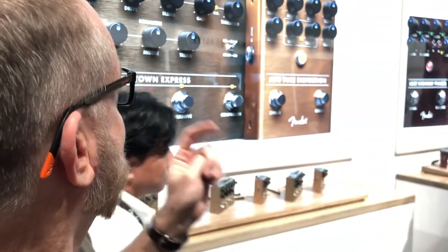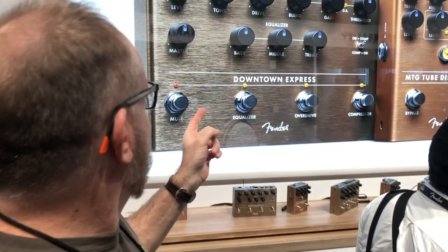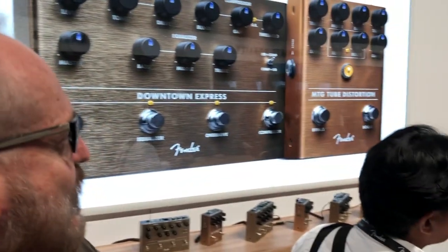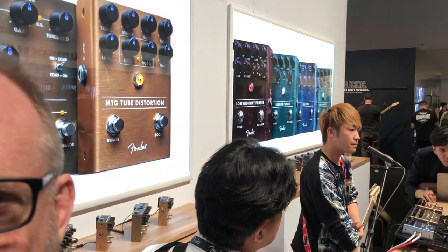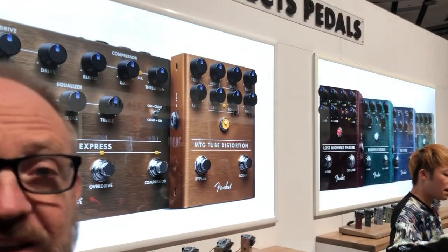At the Fender booth at NAMM. Six new pedals: MG tube distortion, which I'm particularly excited about trying; Downtown Express, which is the bass preamp thing, bass multi; a new phaser, new chorus, new verb, and the Pinwheel, which is a rotary speaker thing. Can't wait to get them in. From what we've heard, they sound fantastic.